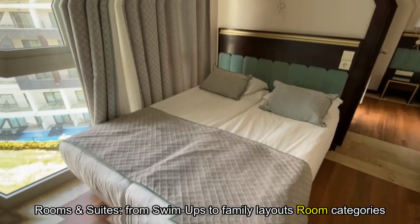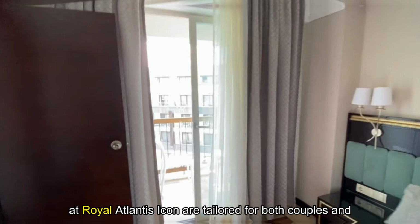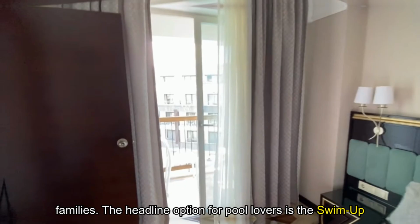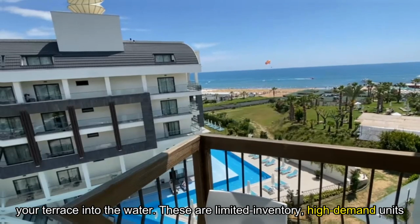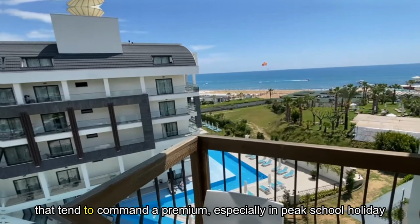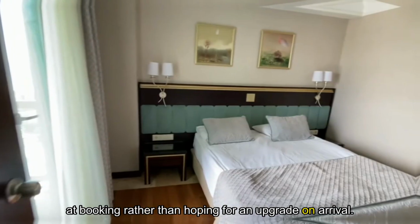Rooms and suites. From swim-ups to family layouts, room categories at Royal Atlantis Icon are tailored for both couples and families. The headline option for pool lovers is the swim-up room, 30m2 and purpose-built so you can step straight from your terrace into the water. These are limited inventory, high-demand units that tend to command a premium, especially in peak school holiday dates. If that terrace-to-pool ritual is your dream, secure it at booking rather than hoping for an upgrade on arrival.